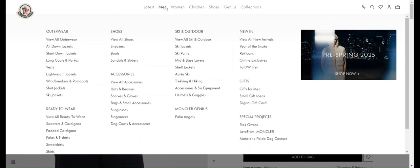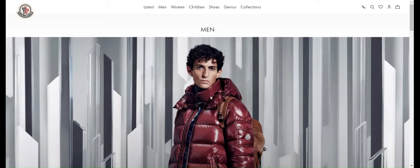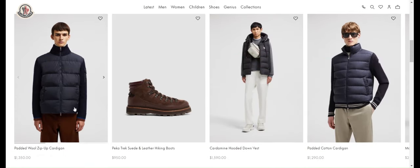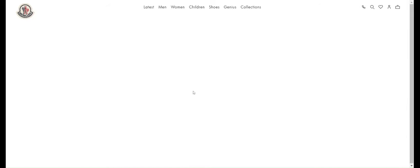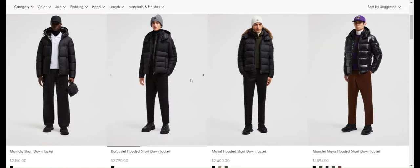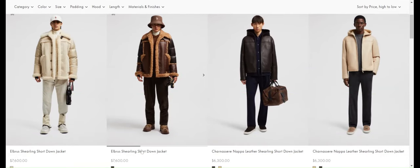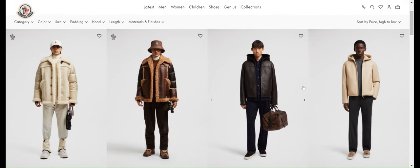Let's go to the men's outerwear. So they are known for their very warm coats. You'll notice their logo. This is their logo. We have new arrivals here. Cardigans. So I'm going to shop jackets and coats under men's. We can sort high to low. So the most expensive right here, we have a down jacket, $7,600. That is very nice. I love this one. This short down, $7,600.